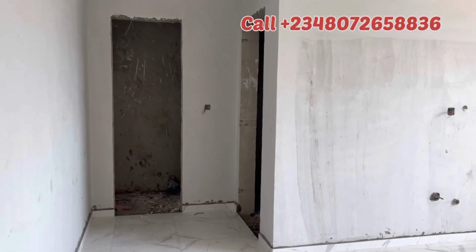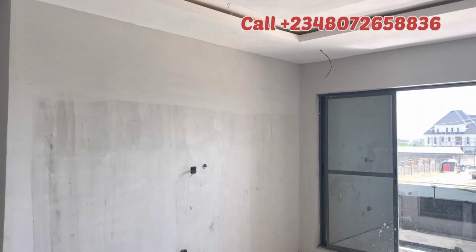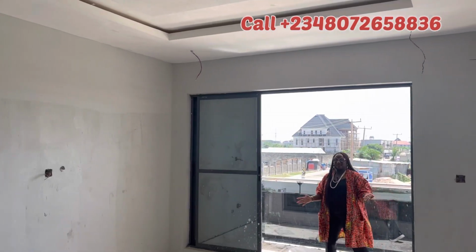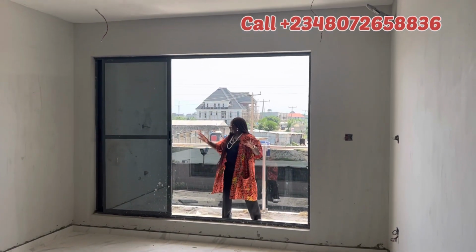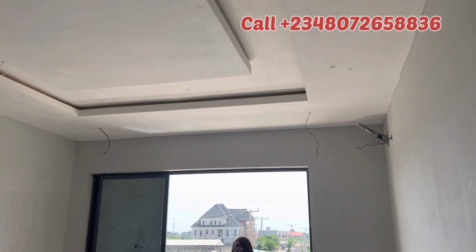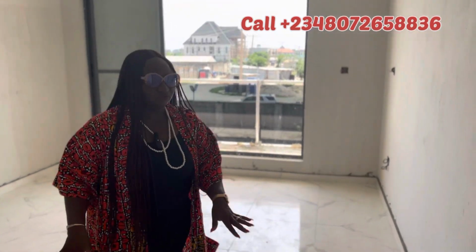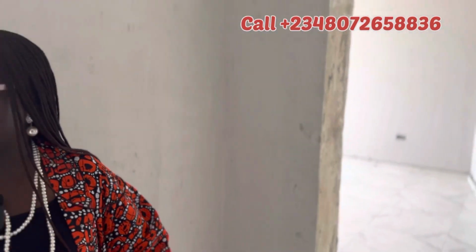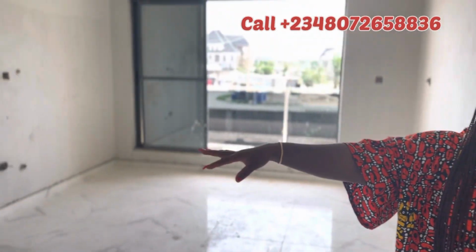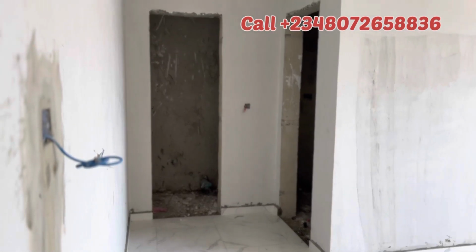So this is the living room with the terrace, the balcony. All units have their own balcony. And it's very spacious. It's not small at all. So this is it. Here, let me take you to the room. This is the living room. And don't forget, we have the visitor's toilet there for privacy's sake. And here is the room. So let's go to the room.